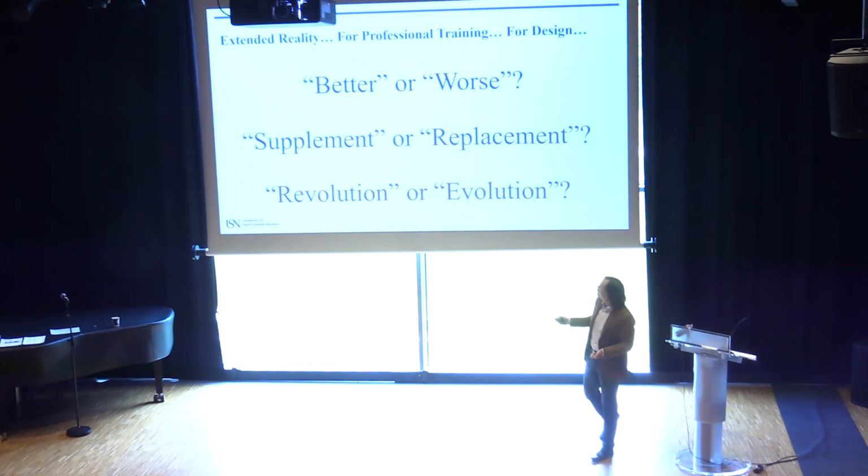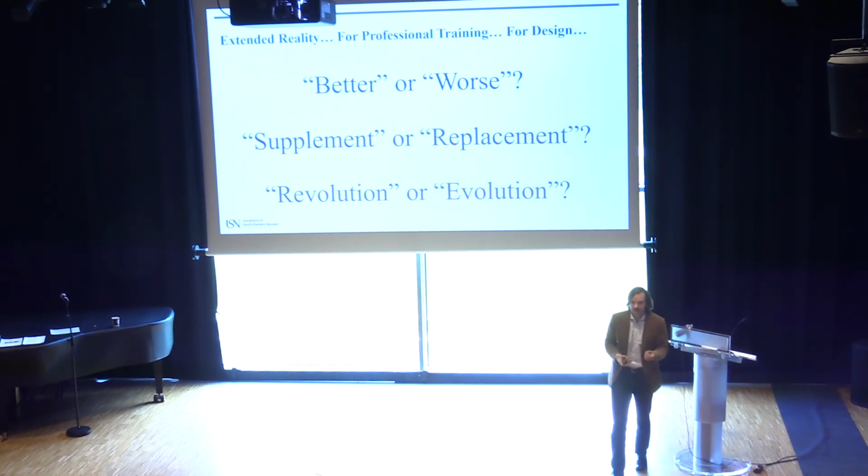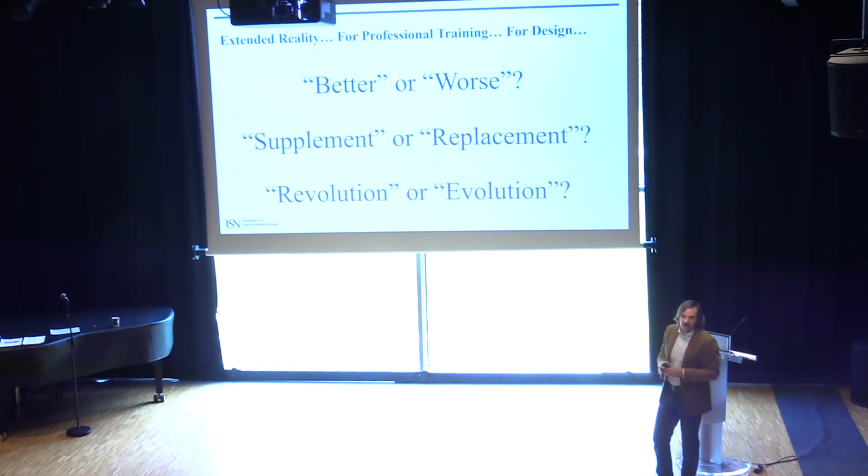So, better or worse, supplement or replacement, revolution or evolution, cautious optimism. I think it's a fantastic potential, a very interesting tool for our boxes, but how can we best utilize it? That remains to be seen.